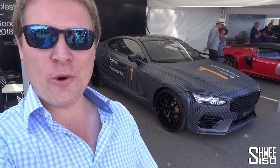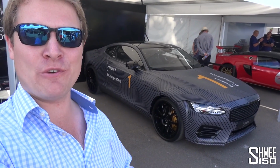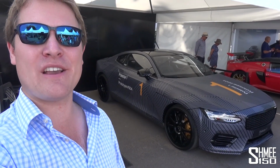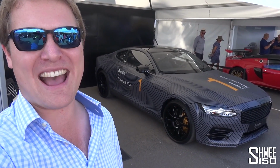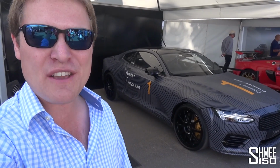Let's get started with all of the details of the new car before we jump in for the global dynamic debut, the first ever drive in public here at Goodwood. And then when we get back to the paddocks afterwards, we'll head over to Polestar's main stand to check out the production version of the car that launched earlier this year at the Geneva Motor Show.